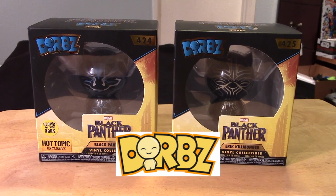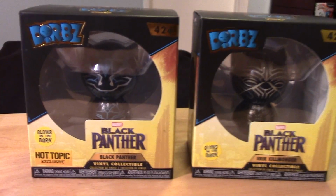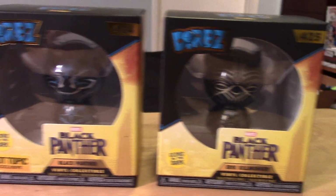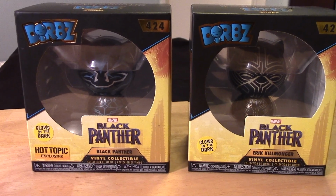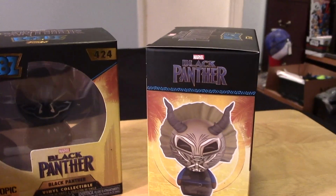It's from the Black Panther movie, and these are glow versions. This is a Hot Topic exclusive, glow-in-the-dark Black Panther, and here we have a glow-in-the-dark ERIK KILLMONGER. So these are the only two Dorbz I got in the collection. Let's take a closer look at the packages.